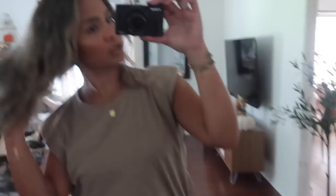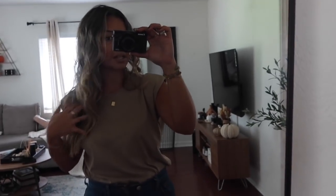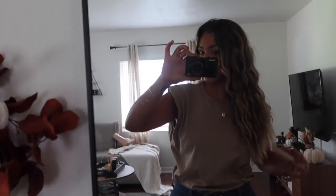And yeah, these are the heatless waves in my hair. I touched this piece right here up with the wand. I didn't want too much curl in it because I wanted it to look effortless. So this is what it ends up looking like.